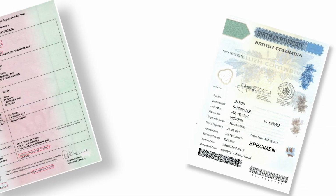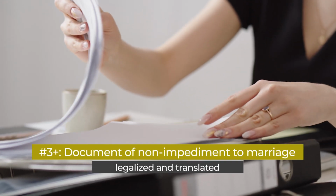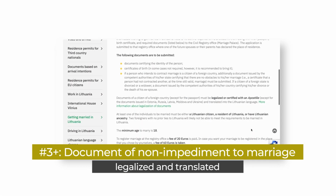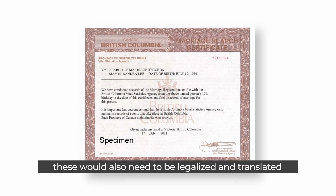Then you'll need to have your birth certificate. Apparently this isn't required in some cases, but they don't mention what kind of situation would allow for this. Next, a foreigner getting married in Lithuania needs to submit a document issued by the "competent authorities" of his or her state certifying that there are no obstacles to his or her marriage, such as a certificate that states a person is not already married.